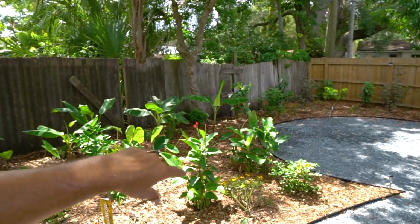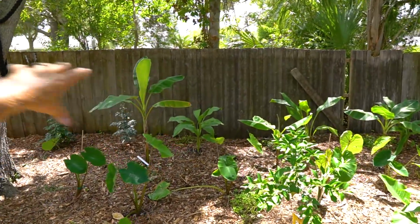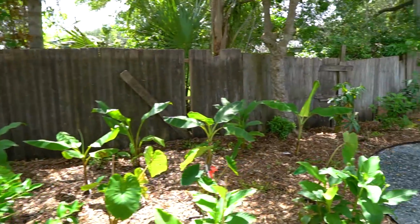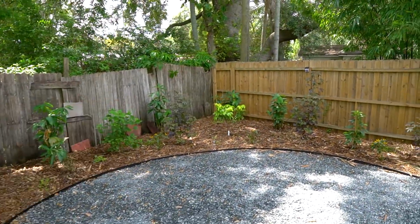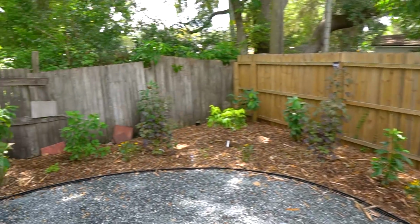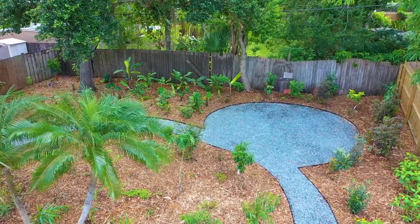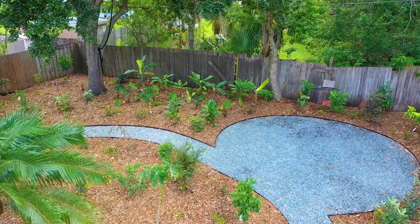We ended up using some canna lilies. There's a red Japoticaba, taro, ginger, bananas, katuk back here in this deep shade zone. Some native coffee, some beautyberry. Over here in the corner, we've got a lychee, some cranberry hibiscus. And this is going to end up being a trampoline spot. I think they're going to get a 12-foot trampoline here, and that'll fill up this back circle area.